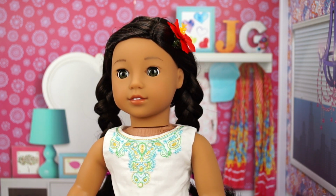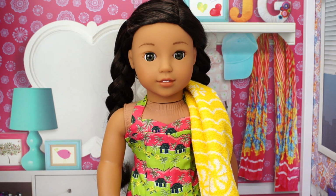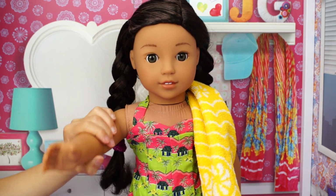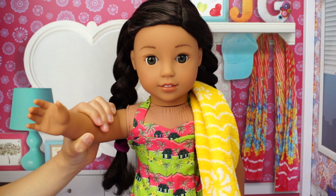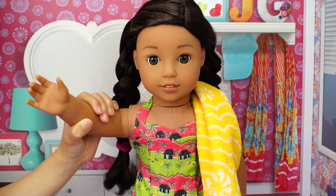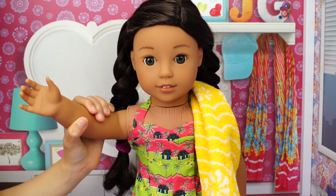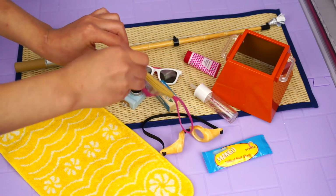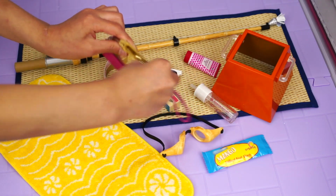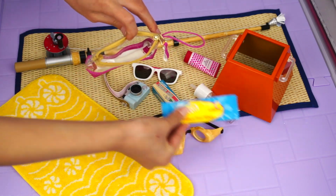Let me change into my swimsuit fast. How do I look? I love this new suit Mom got me last week. The house looks exactly like our house, and the palm tree is super cute. Now I'll just go call Dahee and get everything else ready. I'm going to use this clear bag to hold my things. I know Dahee likes mango, so I'm going to pack this mango fruit snack for her.